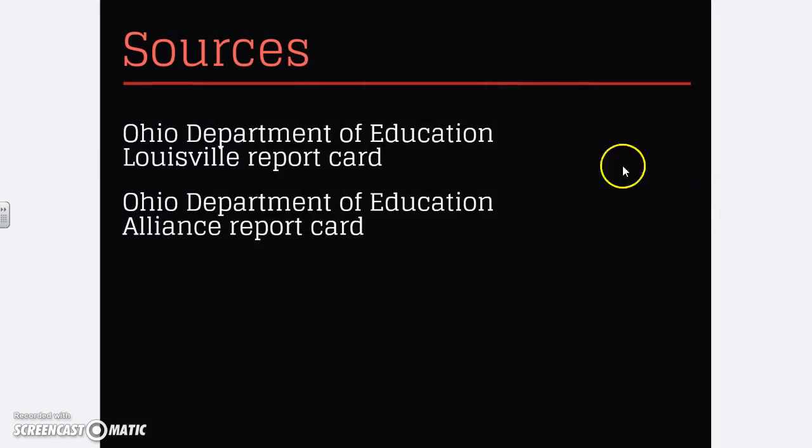My sources, here I have embedded the links of where I got my sources from the Ohio Department of Education. They have a report card for each school district where you can view all the figures and such that I found. I have them embedded, so if you visit my infographic, you can click that to find out more information if you'd like to.